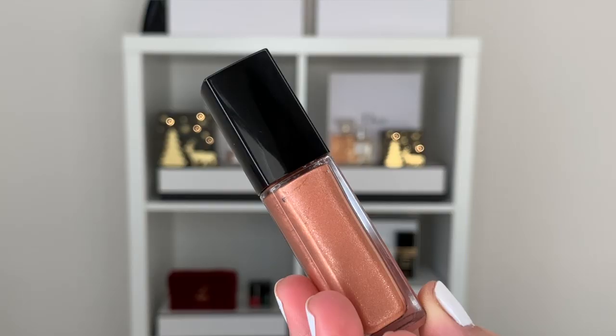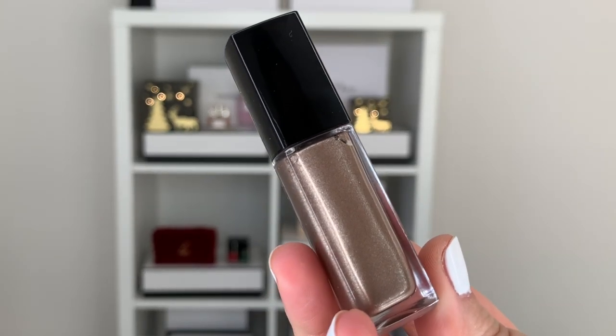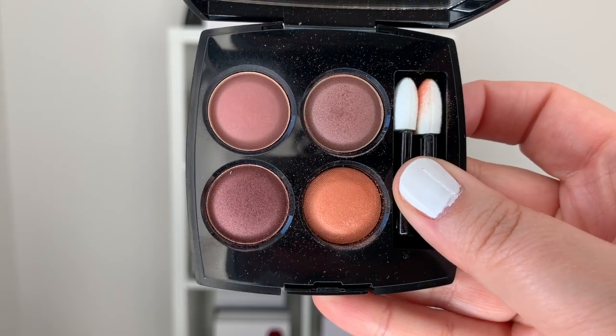So as I mentioned, I already have two other liquid shadows. I have this one here called Rising Sun, which is such a beautiful peachy color. And then I have Desert Wind, which is a nice taupey, a little bit purple, but more of a taupey gray color. And then I have the quad called Warm Memories, which is the one with more of the mauvey, lilac, and peach colors.